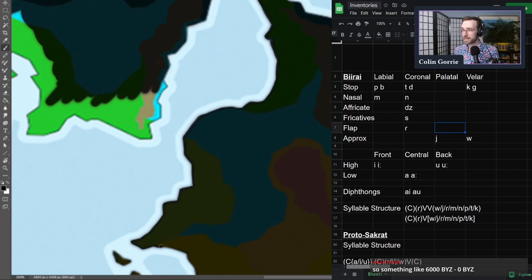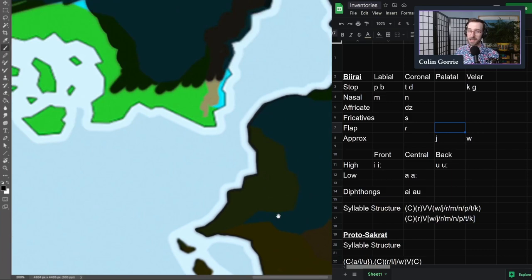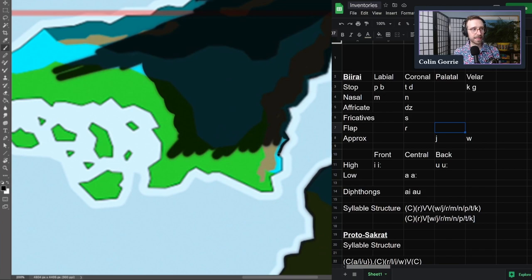So that's the thought. I think we have some climate zones mapped out. The climate zones are still somewhat under discussion, but as a starting point, we've been making some mood boards. I'm going to show those.